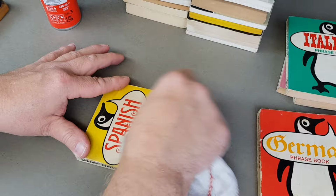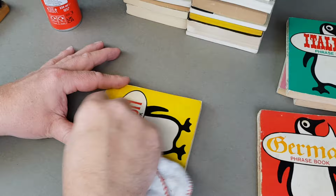This one's particularly grubby, to be honest. I think still an improvement. In fact, I don't think I've got the Spanish one at all. I can't remember now.